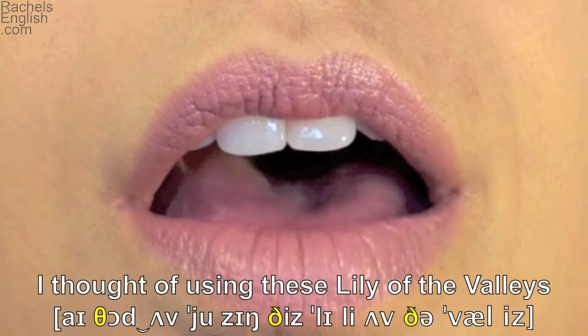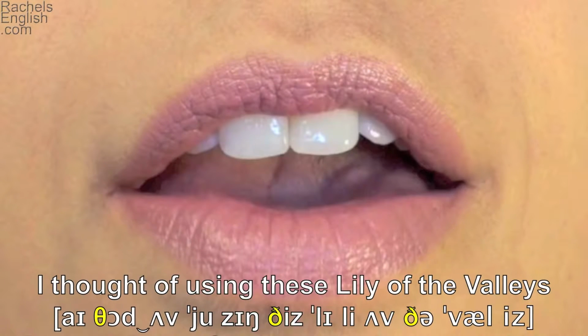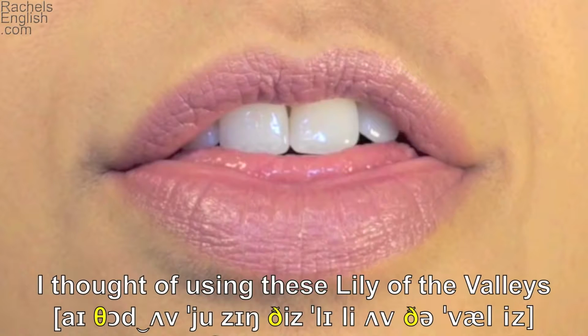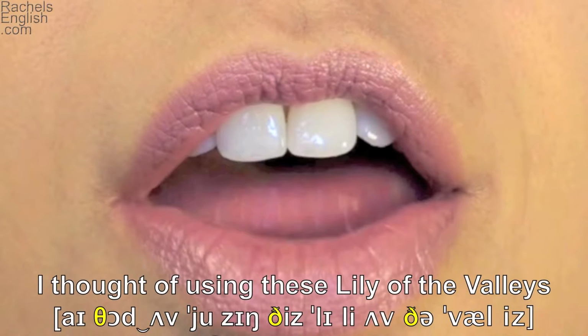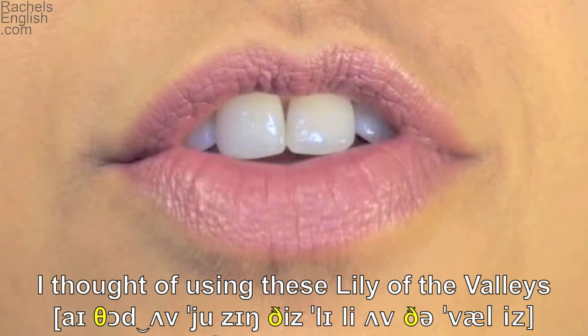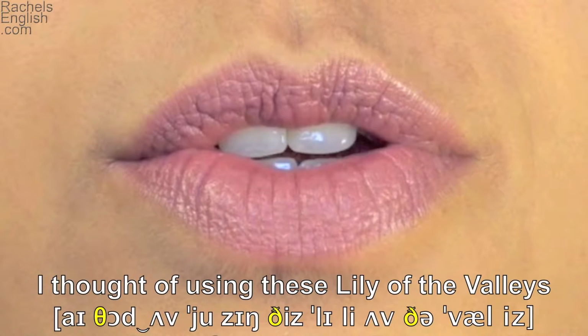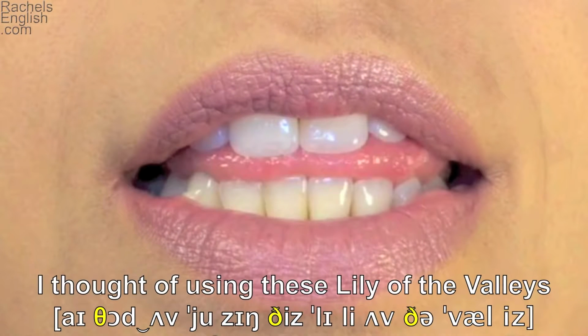I, with the I as in by diphthong. Thought, tongue tip through the teeth, TH, thought. As in law, tongue up to make the T, which is a D here, thought of, using, the U as in few diphthong. These, tongue tip through the teeth.